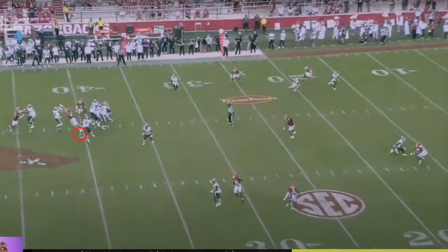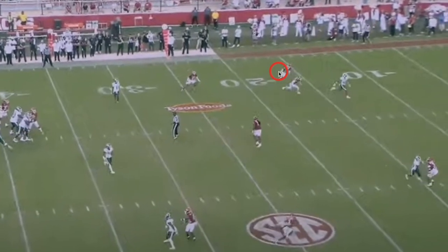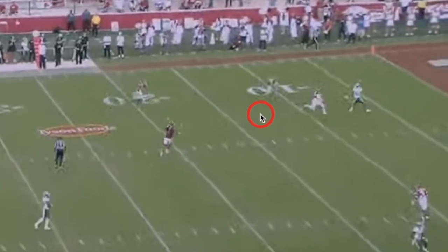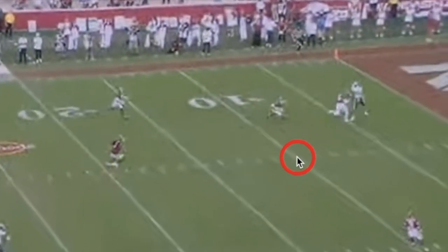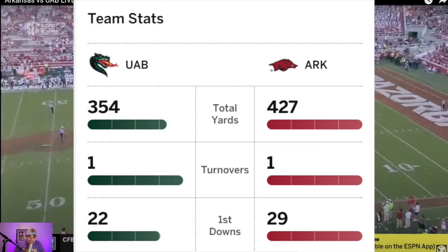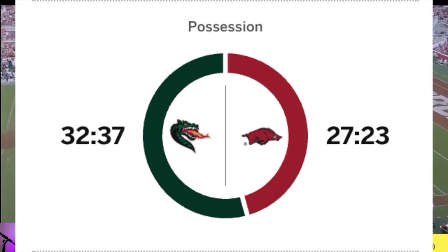Oh, sometimes it's better to be lucky than good. Landon Jackson makes a big play, and Metcalf, who was burned horribly, gets the game-deciding INT. Football is a cruel, cruel game. So, all right, what do you make of this game if you're Arkansas? Well, it was a game you survived.